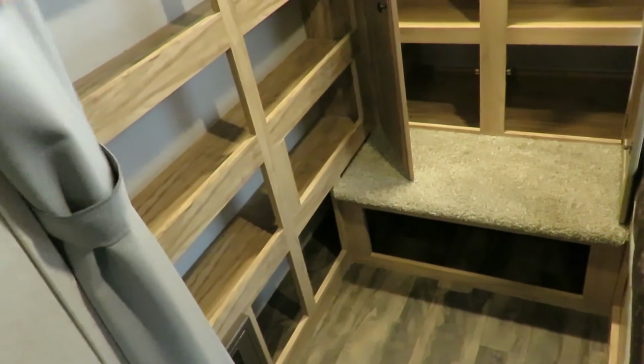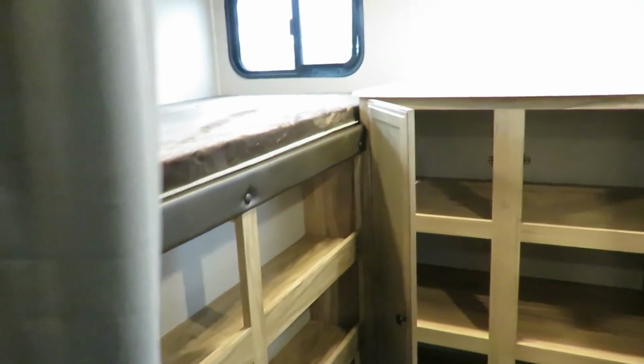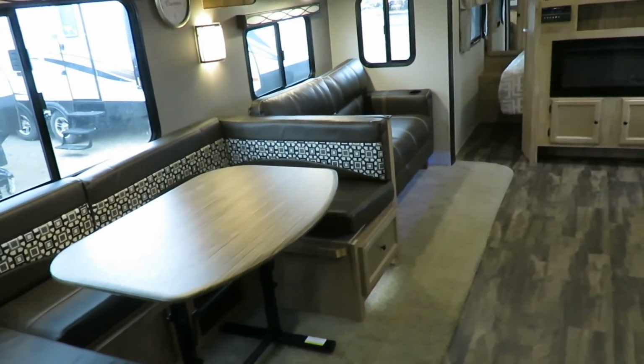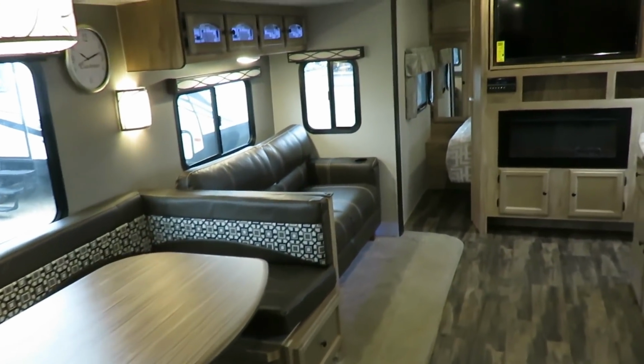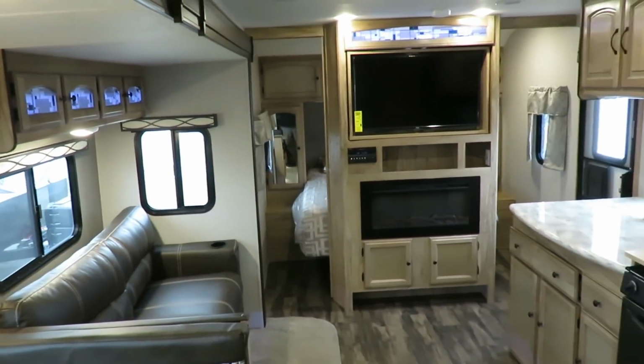On paper, you start boiling down a lot of the qualities. You're like, oh, I mean, I could probably accomplish this in a lot of other lightweights. You need to actually walk through their trailers. When you see all the little detailed touches, the human element involved in Freedom Express RVs, you really get a good idea.